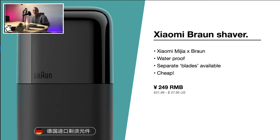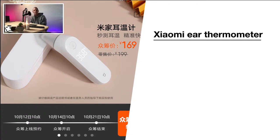So, next one. I think this is a pretty popular one. You probably know the ones they have from iHealth, which is this contactless one. I'll show you that in a bit. But now they have one for in-ear, which is, I guess, the more traditional way. It just got launched in crowdfunding recently, so it's not out.